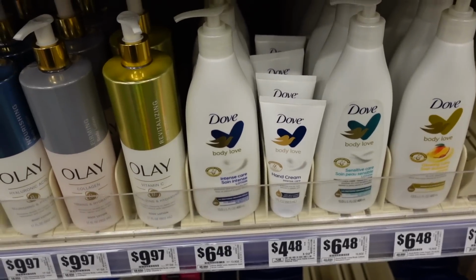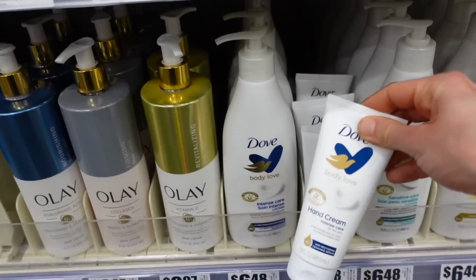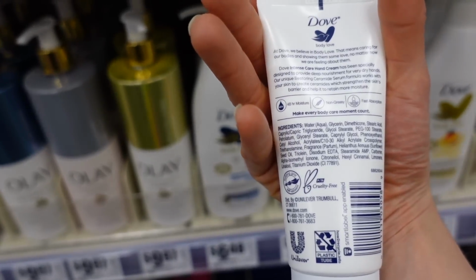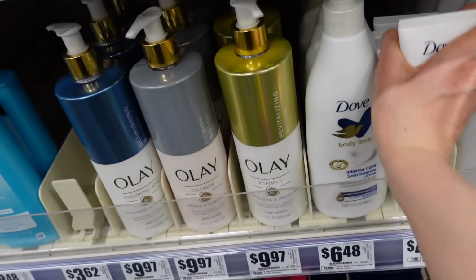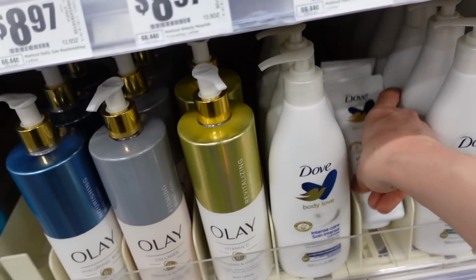Was it last weekend in Costco? They had the two pack of this plus the hand cream. I swear the hand cream is the same as the body lotion, but in a hand cream tube. Maybe that's just my imagination running away with me.